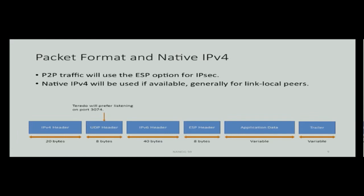This is how the general packet format looks with Teredo, which again is going to be the overwhelming majority of peer-to-peer traffic. You'll see there's a v4 header, there's the UDP header for the Teredo datagram, and then the IPv6 header and the ESP header.